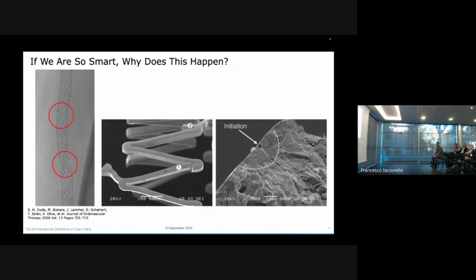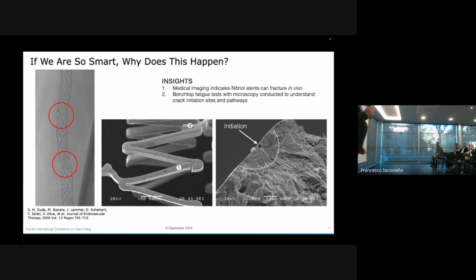Okay? Here's a snap. This is a fluoroscopic image of a patient. This was a follow-up study of a stent that I worked on many years ago, and it's actually in the leg, okay, in the superficial femoral artery. Okay? I don't know if you can see right there, it's almost completely severed. It's almost completely severed there too. This is not an isolated incident.